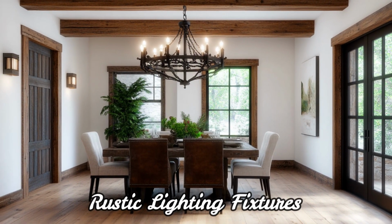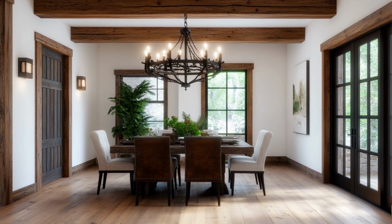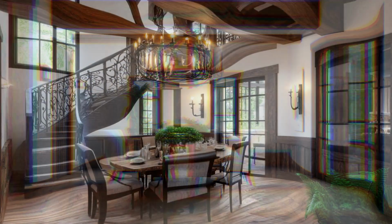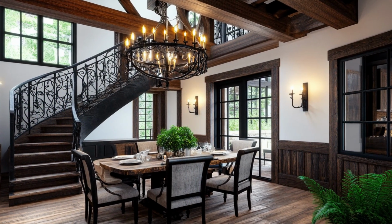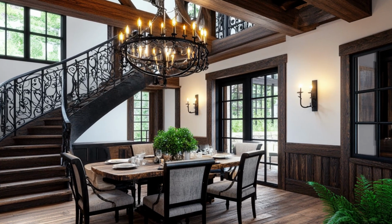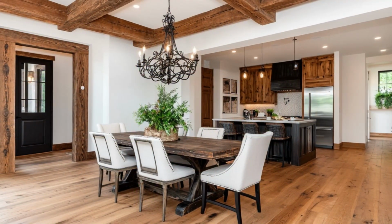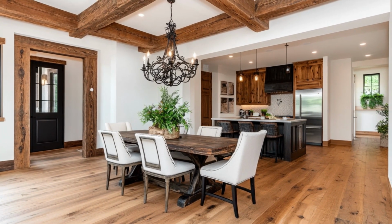Lighting plays a key role in setting the tone for a farmhouse vintage interior. Choose fixtures made of aged metals, distressed wood, or clear glass to enhance the rustic charm. A wrought iron chandelier over a dining table, industrial-style pendant lights in the kitchen, or vintage-inspired sconces in the hallway add warmth and character to the space. Opt for warm, soft lighting rather than harsh white lights to maintain a cozy atmosphere.